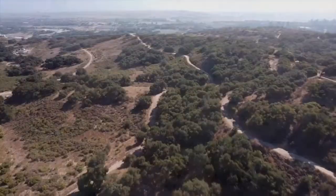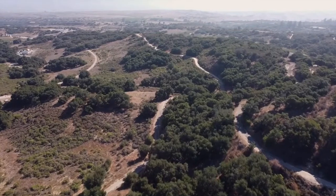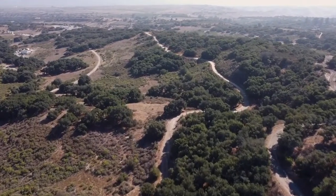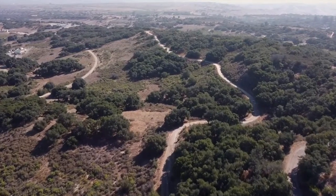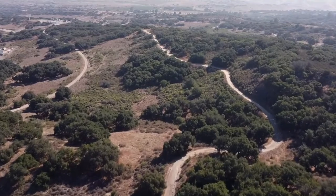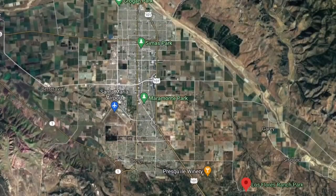Los Flores Ranch Park is open Thursday through Sunday, and our spring summer hours are 8 a.m. to 7 p.m. with the last entry at 6 p.m. Our fall and winter hours are 9 a.m. to 5 p.m. with last entry at 4 p.m.